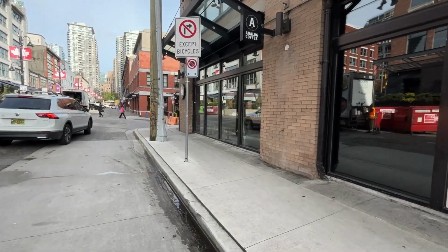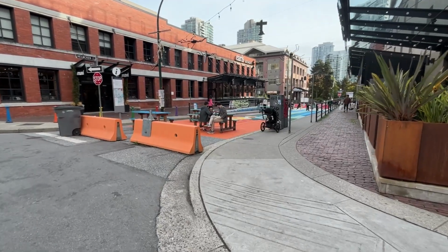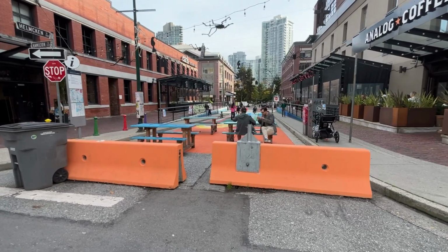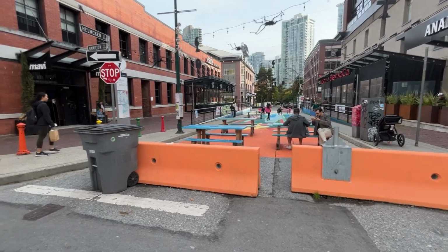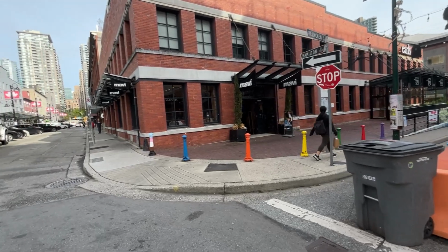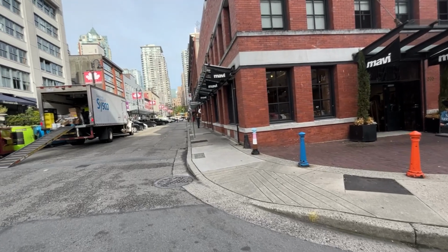And here we have Analog Coffee. This is one of my favorite coffee spots here in Yaletown. There's quite a bit of seating. I've only ever not been able to find seating once or twice here. And the nice thing is Helmcken is always closed off here. So on a nice day, you can actually grab a spot on one of these picnic tables. It's one of my top go-tos for meetings because of this. You're always pretty much guaranteed a spot to actually sit and have coffee if you have a meeting or you're meeting someone here.